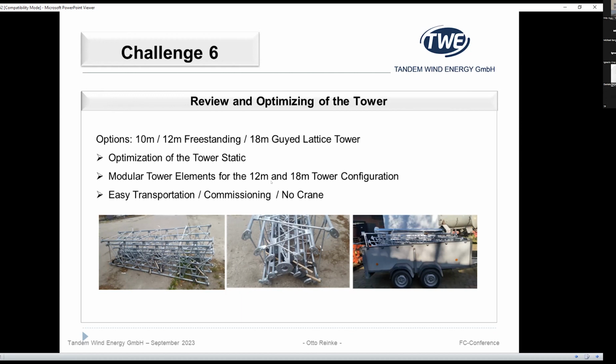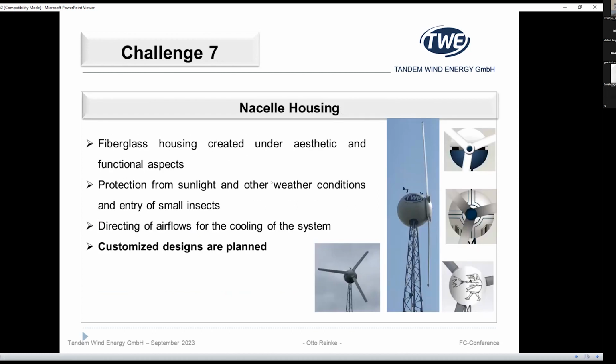Due to the yawing motor, we also had to change the design. We tried a lot of different projects. In the end, we came to a bubble or ball design. So Enercon has its egg, we have the ball. And it has some very good possibilities to individualize it. The nacelle itself is a fiberglass housing, which of course protects the machinery, and it is also directing the airflow to the machinery itself.